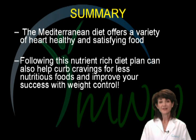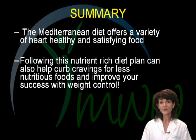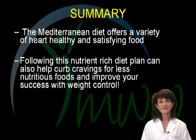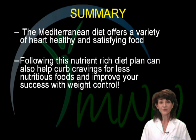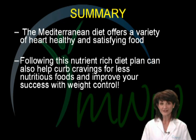In summary, the Mediterranean diet offers a wonderful variety of healthy and satisfying food which can fit into almost everyone's nutrition needs and schedule. Following this nutrient-rich diet can also help keep you satisfied in between meals, which means less room for the less healthful foods and better chances of success with weight control.